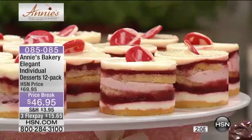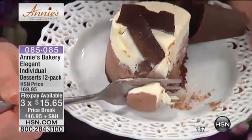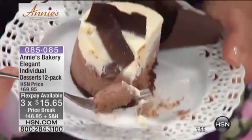Okay. This chocolate Trilogy, I have to tell you, this mousse consistency, again, it's white chocolate, milk chocolate, and dark chocolate mousse, and it's so soft and airy, and it melts in your mouth. You know, I was saying before, I even like this one a little frozen, because then it has kind of an ice cream consistency to it.